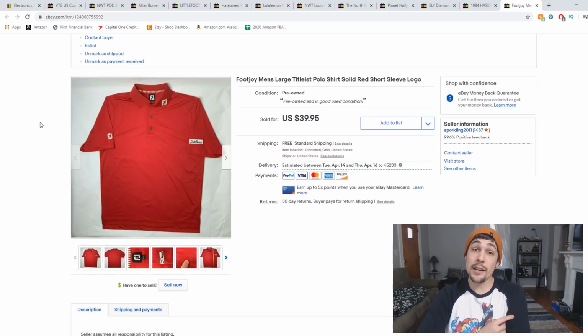Having Titleist on the sleeve, or Masters Collection, or Callaway, something of that nature where it's like a brand deal for that shirt, is something that is going to bump up the cost and bump up your profits. Now, those aren't the only examples of the ones that are more valuable, but those are just a few off the top of my head. So if you see some of these golf polos and they have a recognizable brand name on the sleeves, it might be worth looking up because there's a chance that it might be a higher end piece.